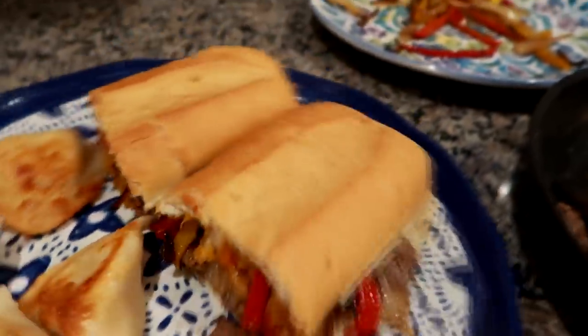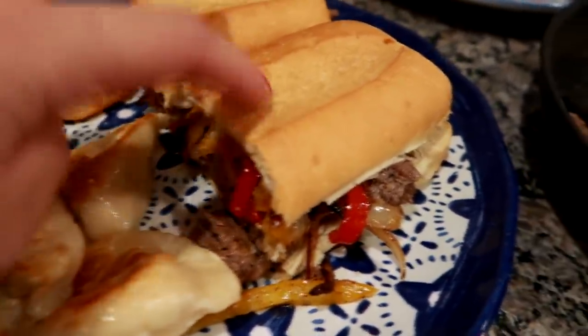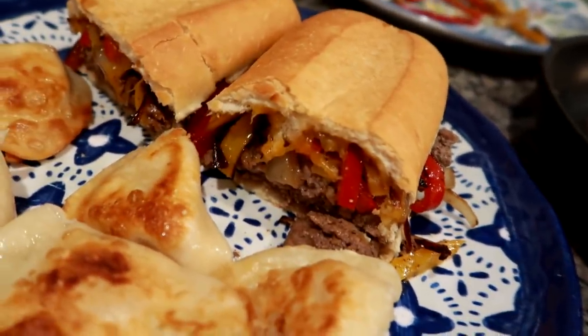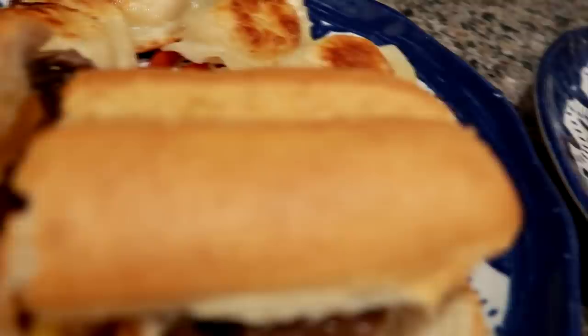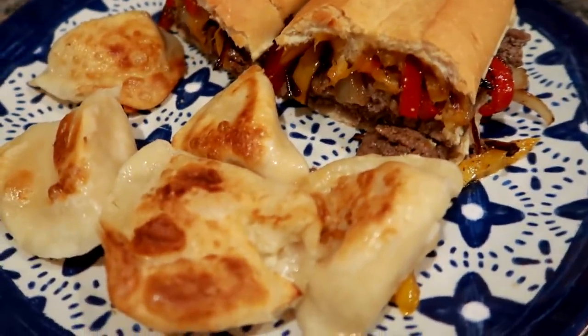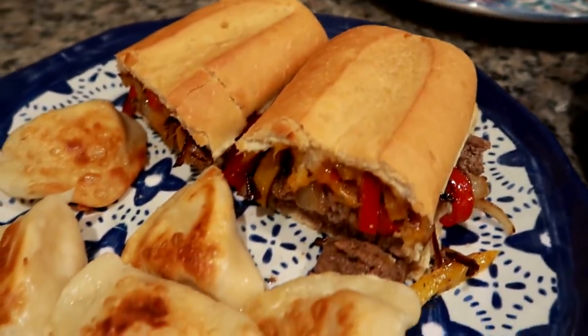Guys, so here is how the Philly cheesesteaks came out. I toasted the rolls and then I melted some cheddar cheese on them when they were in the oven. I put some of this jalapeno aioli on Matt's. Mine's just plain because I like it just to taste the flavors of the peppers and onions.